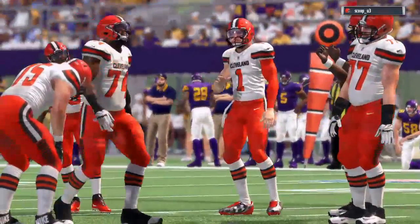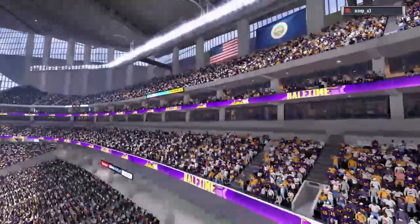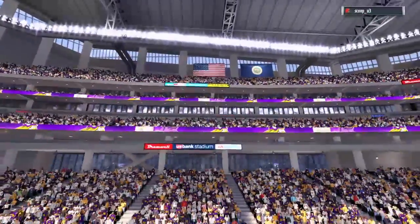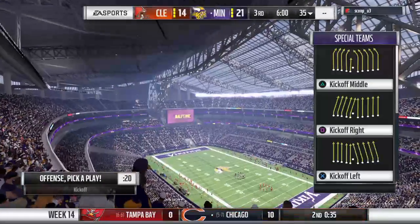So we have reached halftime with a touchdown. That's the difference on the scoreboard. As we send you now to Orlando to check in with Larry Ridley and our EA Sports Halftime Report. Take it away, LR.